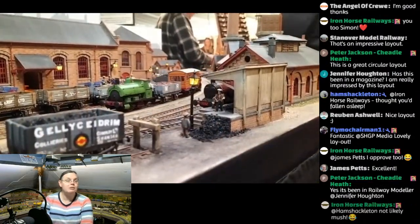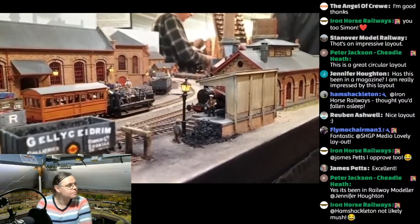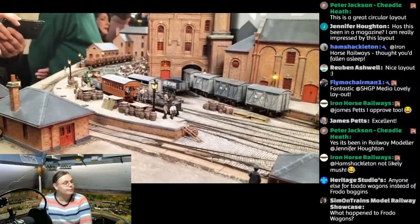Oh, apparently this has been in Railway Modeller magazine. I bet it has. It's amazing, and I'm just wondering. Gethley Kydrim, the Welsh coal. I've got that very wagon. Let me finish my question, okay.